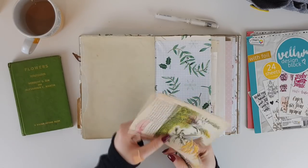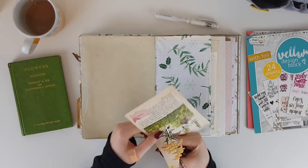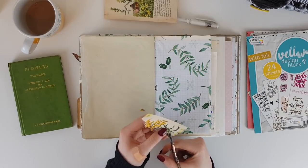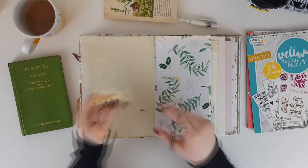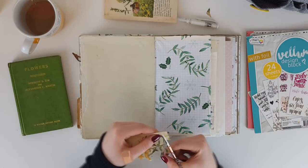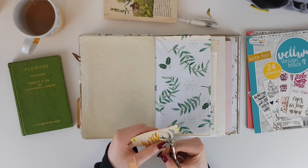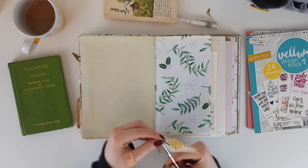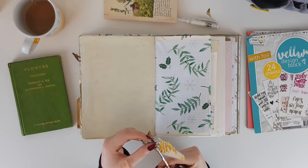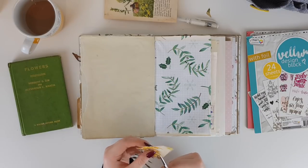So here I'm working in my larger Junk Journal. It's around A5 size, and it's quite the chunky beast. But I think I might have put too many pages in it, because I'm just about to finish the first signature, and it's already quite thick, so we'll see how that goes. I might need to take out some pages later on.